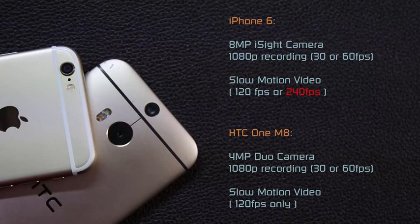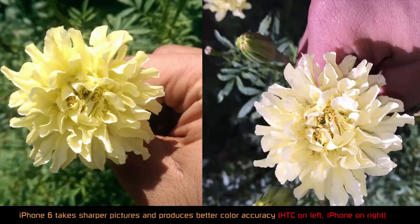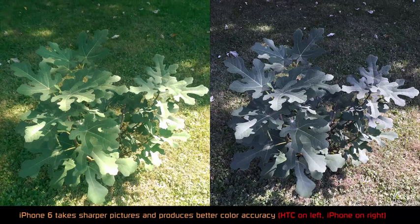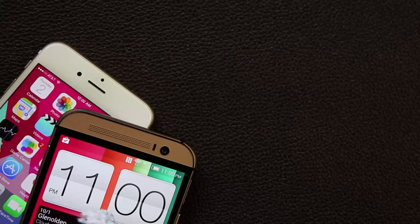It is true that the M8 camera has large individual pixels, which result in better low-light photography, but that's only good for night shots. Shots that I took in bright daylight and averagely lit areas on the iPhone 6 outshined the M8 every single time.